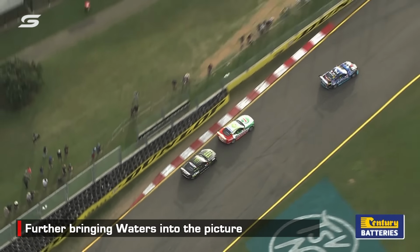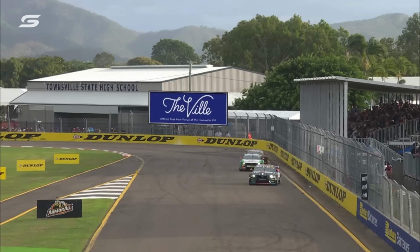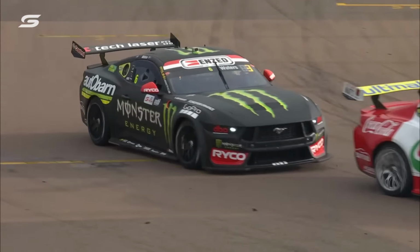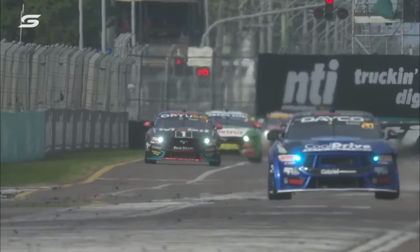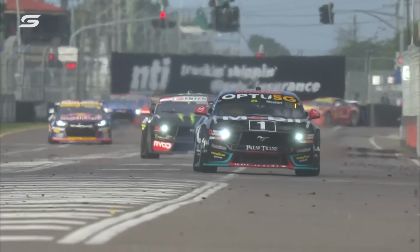Now, this also dramatically changes the survivability of the tyres at the back end of their line. They have a little cool out, they might get a breather, they might now survive better. Waters is right on the back of his teammate. Only a heartbeat to go. Randall was vying for the lead. He might now be under threat for second. Nine laps remain in Townsville.